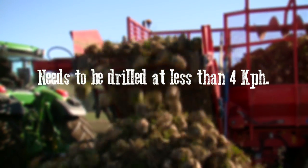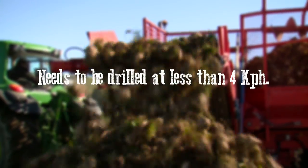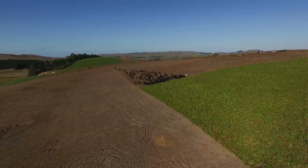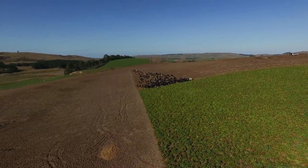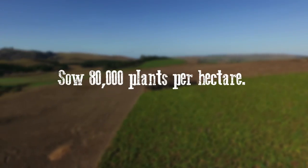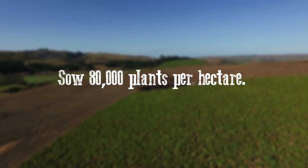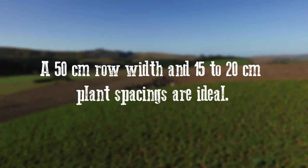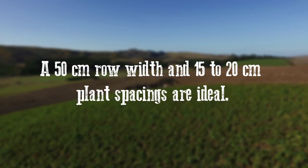Fodder beet needs to be drilled at less than 4 kilometres an hour with a precision drill at a depth of 2 to 3 centimetres. To achieve the desired 60 to 70,000 plants per hectare, you would need to sow approximately 80,000 plants per hectare. A 50 centimetre row width and a 15 to 20 centimetre plant spacing are ideal for fodder beet.